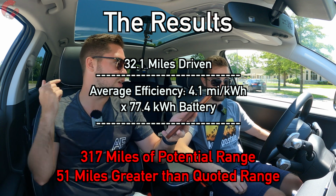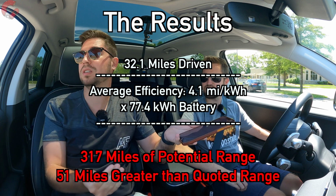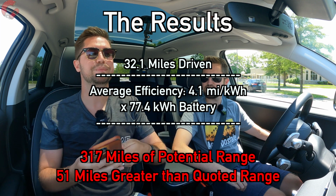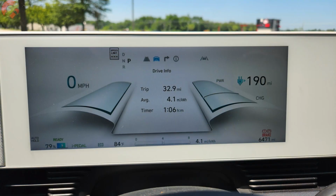which certainly is well above the 266 that the EPA has rated this vehicle at. Now, do keep in mind, that's at a 100% state of charge, and that's also assuming no battery degradation whatsoever, which is not exactly realistic, so you can probably knock a little bit off of that. But certainly, we're still sitting well above what the EPA is estimating for this IONIQ 5, which I do think is very impressive.